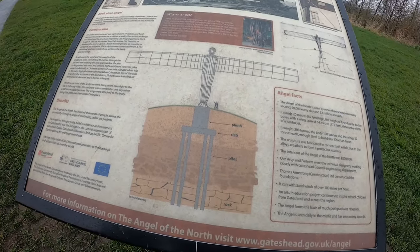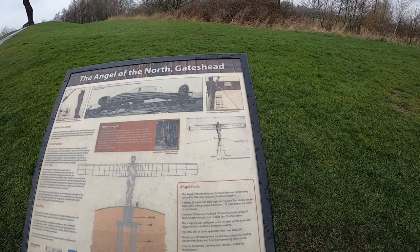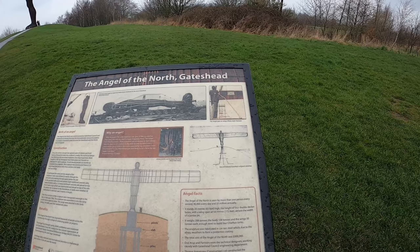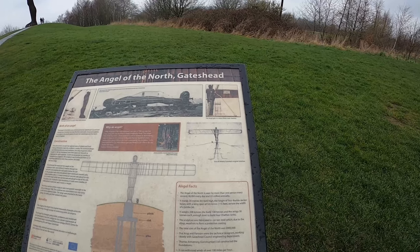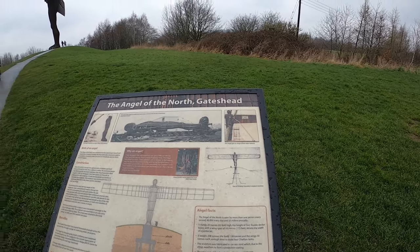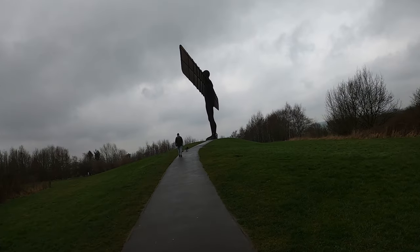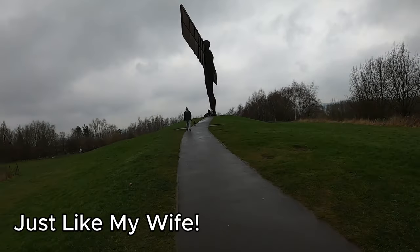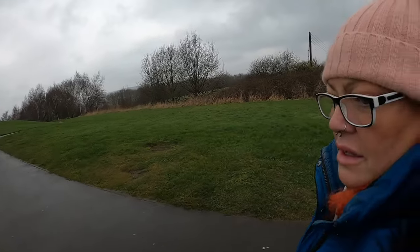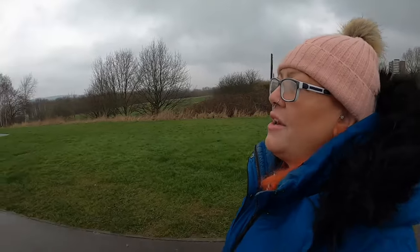Plinth, slab, piles and then rock. It stands 65 feet high. And it weighs 208 tons. The body is 108 tons and the wings are 50 tons each. And she's a big old rusty bugger. And it's definitely not as big as I expected when you're going up the A1 and you see her.